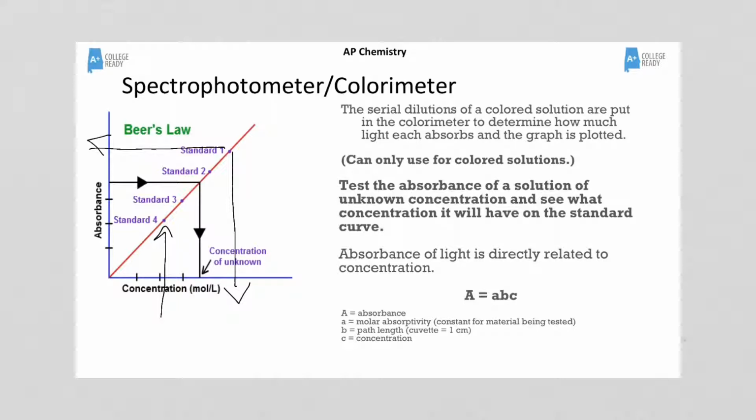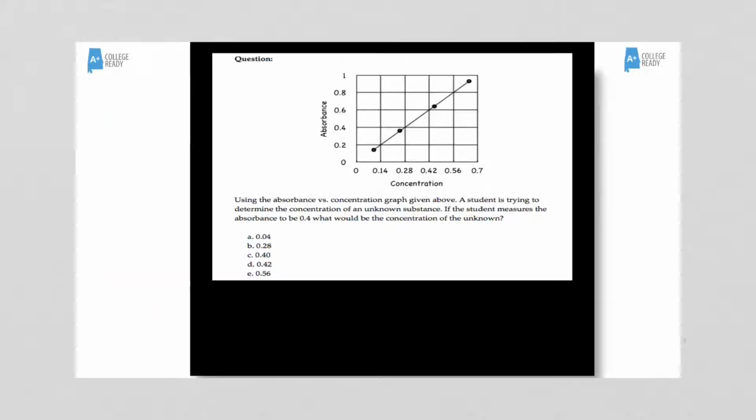And that's called Beer's law. And again, here's your formula. It's a direct relationship between absorbance of light, A, and little c, the concentration. Epsilon and b are constants: the molar absorptivity constant, and the path length, which is just the distance the light is traveling, 1 centimeter. Those aren't going to change. It's just that the absorbance and concentration are directly related.